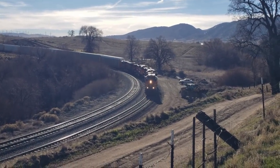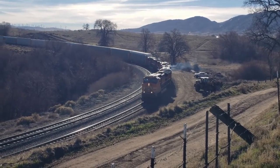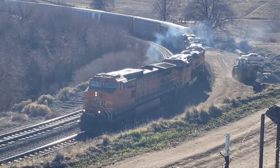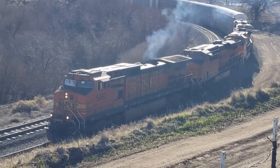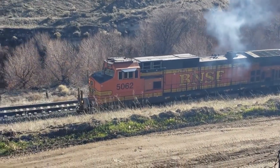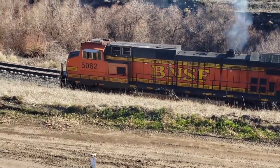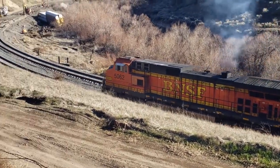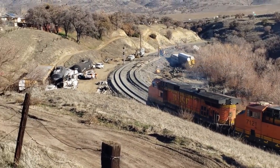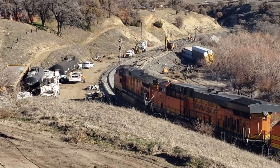Sorry for the wind noise. I keep forgetting to bring my microphone with me. I need to start remembering that. But it is considerably cooler and much windier today than it was yesterday. Man, it's windy.